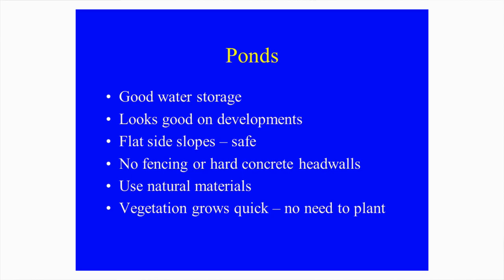And they look good, good for the environment, good for the local kids, everything. Good water storage, looks good on developments, helps sell developments. Flat side slopes, no fencing, hard concrete head walls, use natural materials, vegetation grows quick.